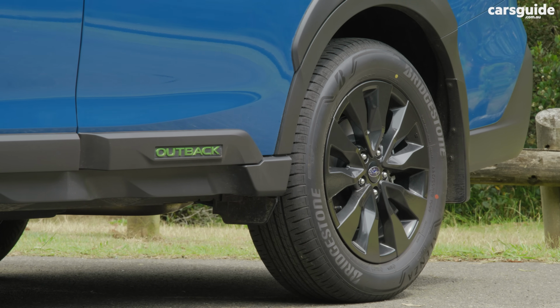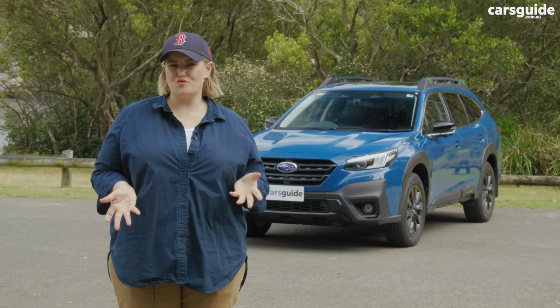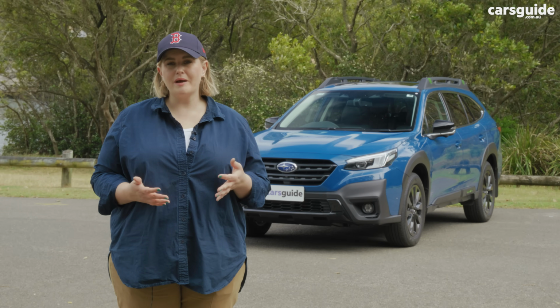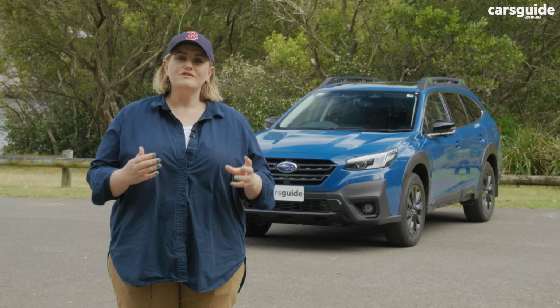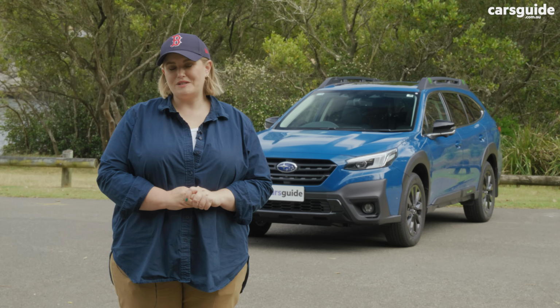Subaru offers the Outback with a 5-year unlimited kilometre warranty, but it is starting to become more normal to see longer warranty periods now. You can pre-purchase a 3 or 5 year servicing program, and the 5-year program averages $529 per service, which is very good for the class. Servicing intervals are reasonable at 12 months or 15,000 kilometres, whichever occurs first.